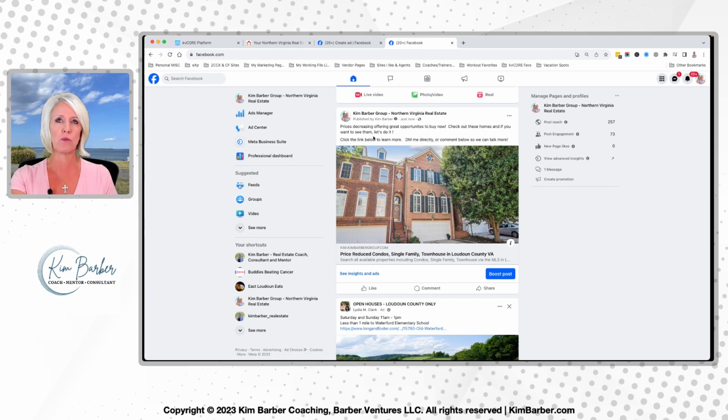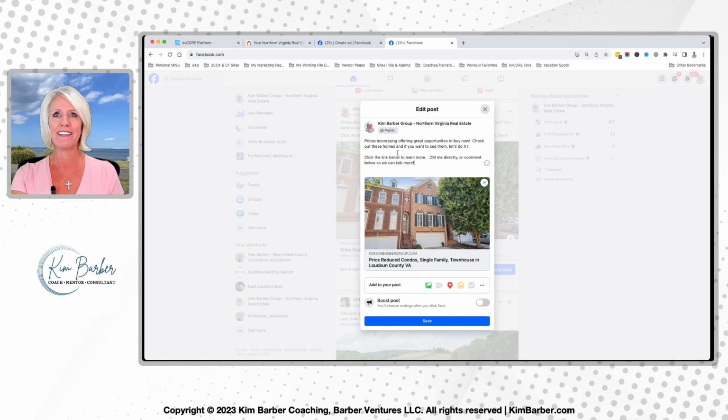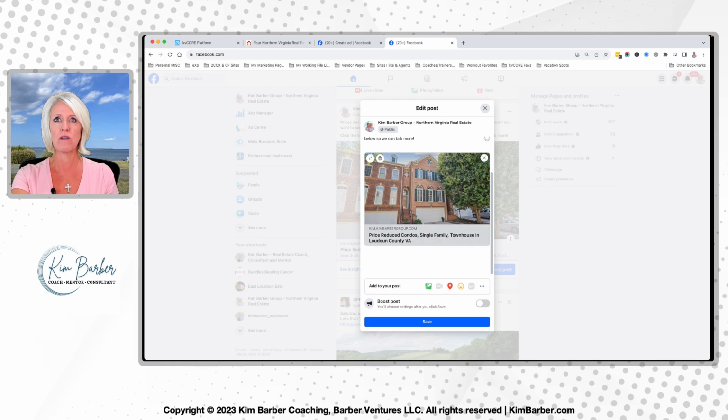Check out these homes if you want to see them. Let's do it, right? Let's set an appointment in case you want to steal my language, or talk real estate. Prices decreasing, offers, great opportunities to buy now.